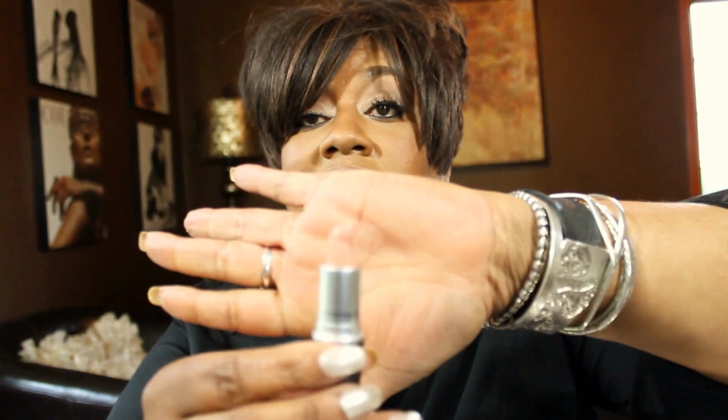Then our next one, guys, is Creme de Nude. And they really need to make this printing a little bit bigger on the bottom of these lipsticks, because guys, this is Creme de Nude. This is beautiful.